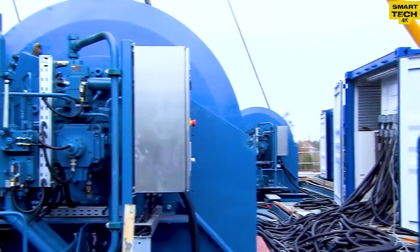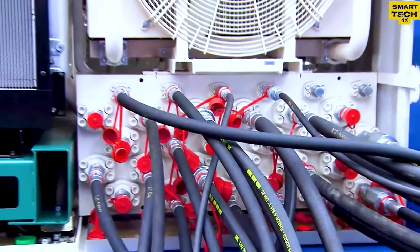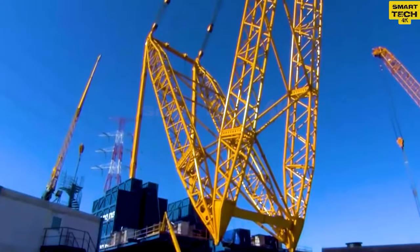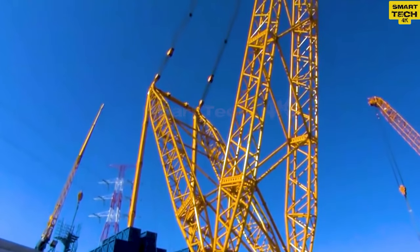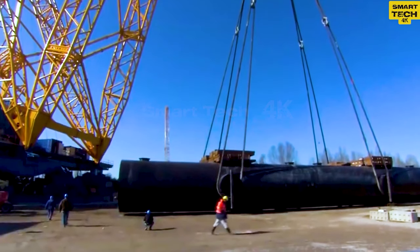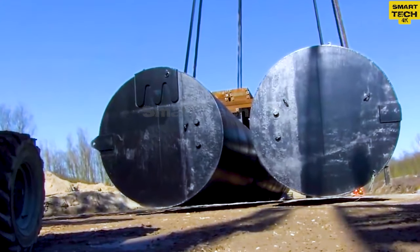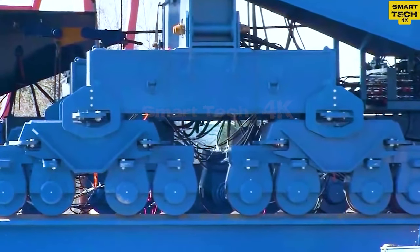With dimensions of 18.0 meters in length, 4.5 meters in width, and 5.0 meters in height, it weighs 150.0 tons. Equipped with the Superlift suspension system, it ensures smooth and stable crane movement, and the power shift steering assistance system facilitates easy and precise movement.